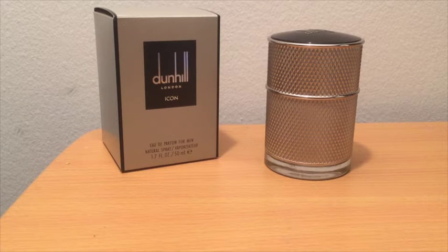Now, Dunhill is a house that I go back with, folks. I actually went on a cruise in 2000, and in the duty free, I bought a bottle of Dunhill Desire, which is a really nice sort of generic fragrance, but I got so many compliments on that one. I do not have it anymore. Not really interested in going back to it.